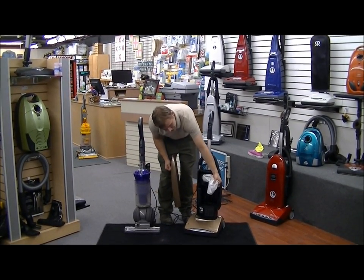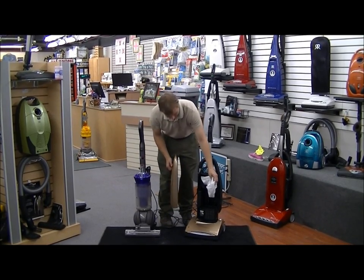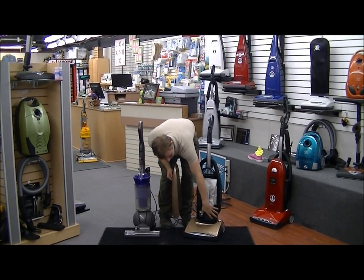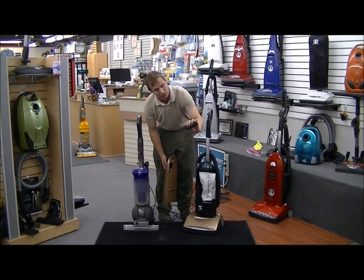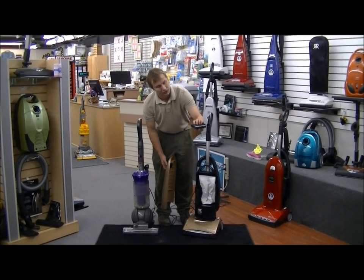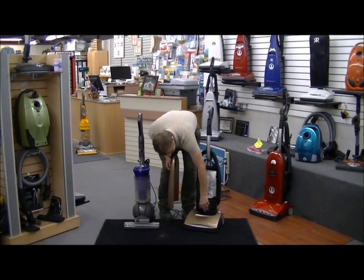When you throw this out, you're starting fresh, you're not leaving behind odors and bacteria. And on top of that, you will have a charcoal layer exhaust filter. This also can be replaced with a HEPA if someone prefers to have the HEPA exhaust.